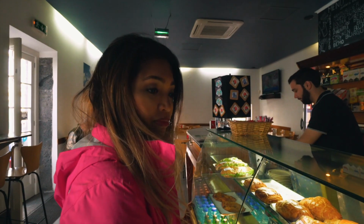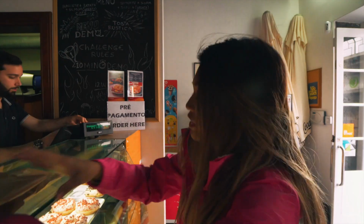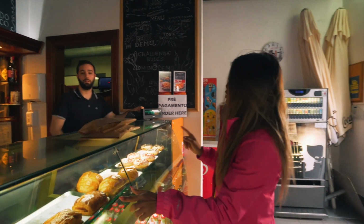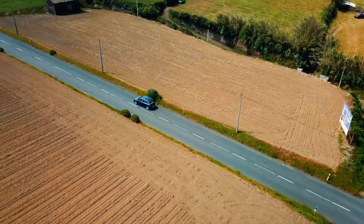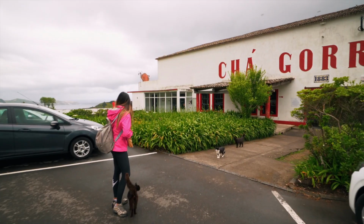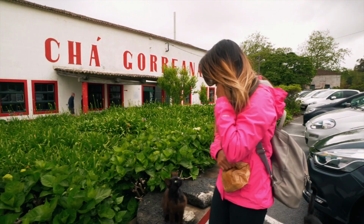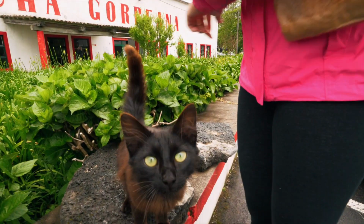Let's go. So what's it gonna be today? This one. What's inside this one? Chocolate. Oh, can I also have this one, the ham and cheese? Okay. Oh, Sherry, always going crazy with the treats. Okay, I think we got enough treats for the whole day. What's going on here? Honey, stop feeding the locals. That's it, honey, he's yours.